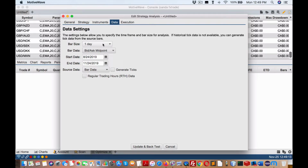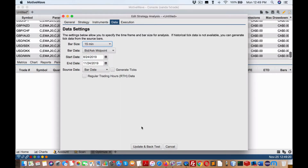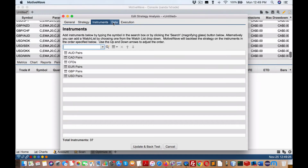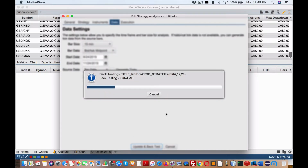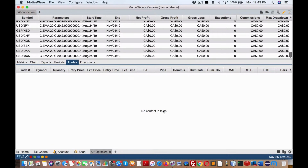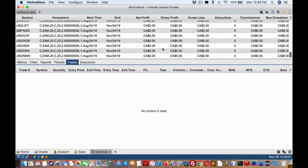So the bar size I'm going to change. I'm going to make it 15 minute. Let's see if that makes any difference. Everything else stays the same. Okay. So I'm going to change and lower the time period. So it takes a little longer to run because it's a lot more. But you can see how easy it is to make these changes on the fly, get results really fast instead of running it through some coded up methodology. Again, there's no opportunities here.